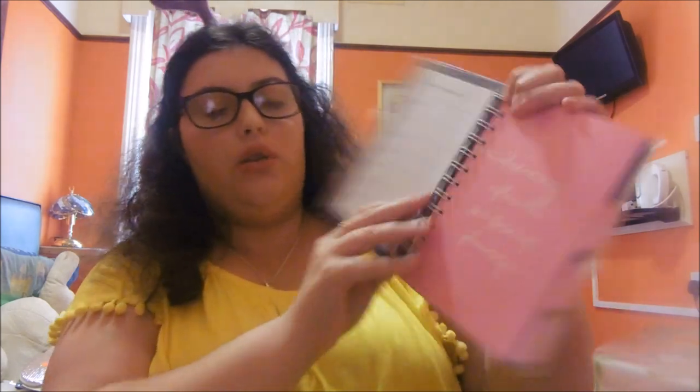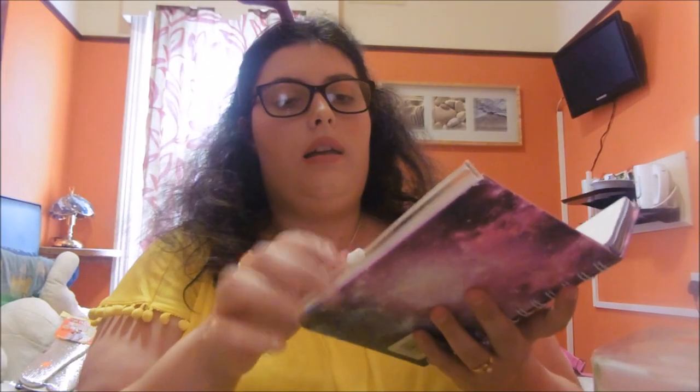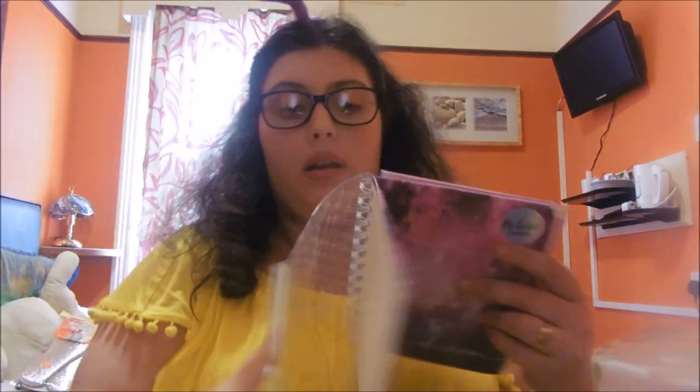It's really nice. A note side, which looks like this. A to-do. Oh, looks like this. And then contacts, which look like this. And again at the back, we have a space for whatever you want to put in here. And this was, I think, £1, pretty sure.